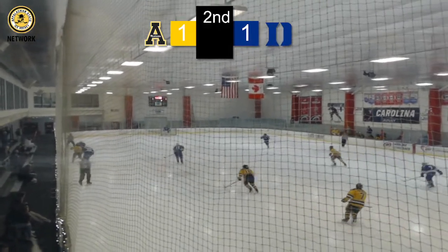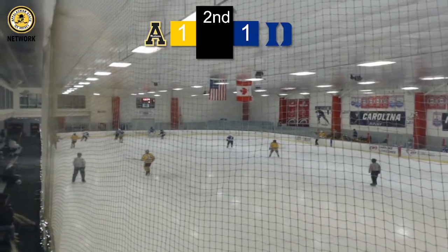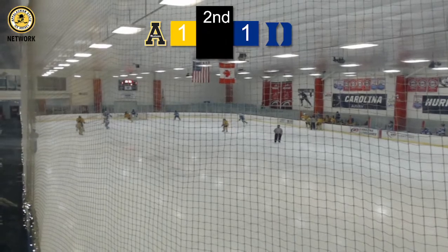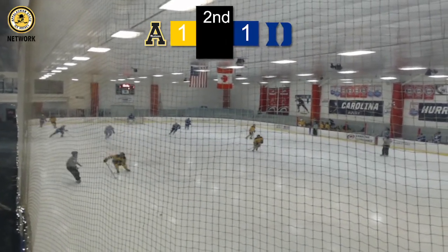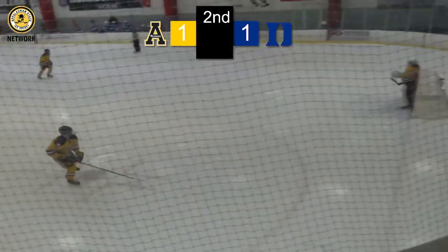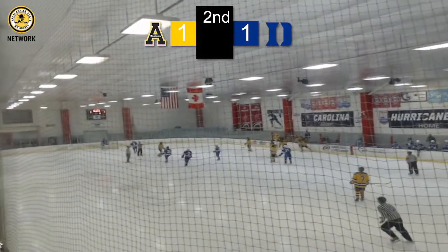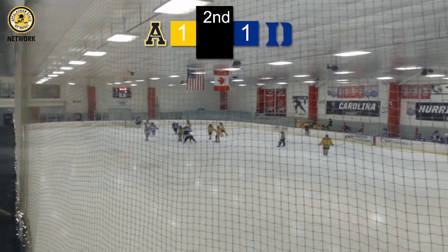Brady gets to it. He'll try and flip this. Get in. He lays a body. He'll get off for a change. Looks a little tired. Now the Blue Devils work it up their right side. That's sent all the way down for icing. And the Mountaineers will have an offensive zone face-off. Period about halfway done. 10:23 still left on my clock.